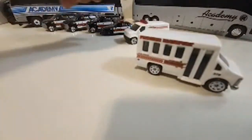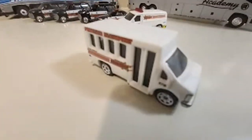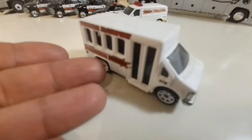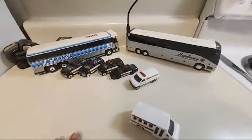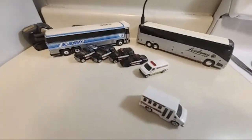Same paint scheme, and it matches. That's part of my collection. And you guys are bus fans. You guys are gonna see that for sure. I mean, it's not a bus or anything. But you see the two buses in the background. Those two buses are gonna go on sale in a lot together, and I'm gonna tell you about that in a second as well.